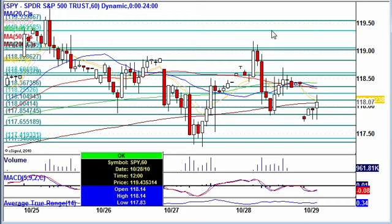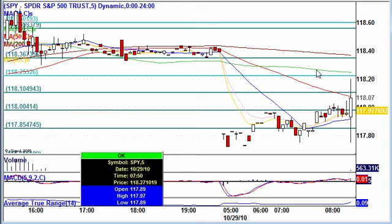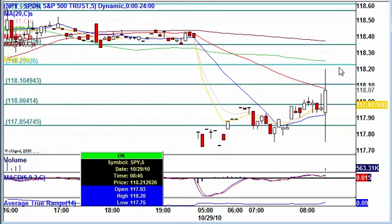And look how we're coming right back. So let's take a look at the 5-minute. Huge volatility here. Look at the size of this candlestick. Big low, big high. So the markets are still trying to digest what was just given to it.